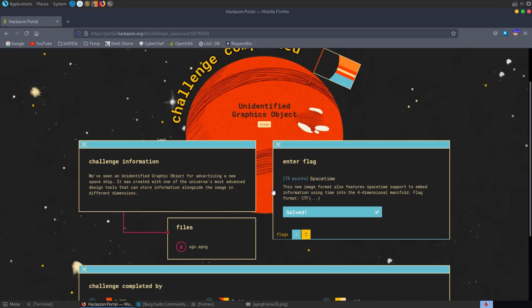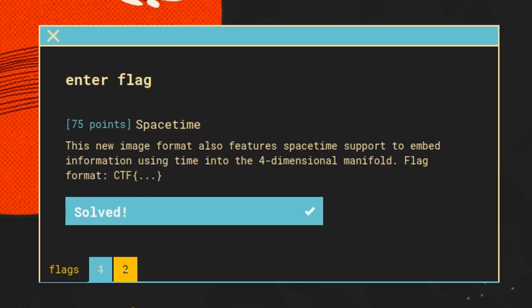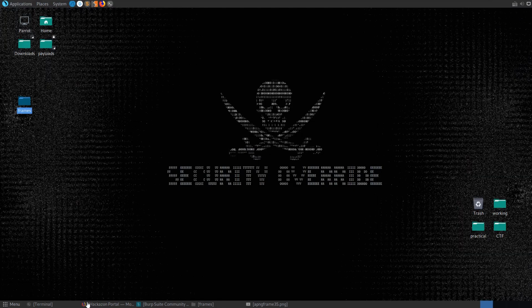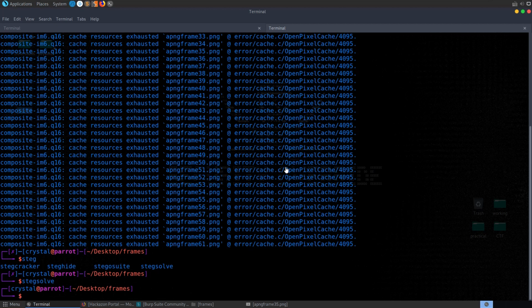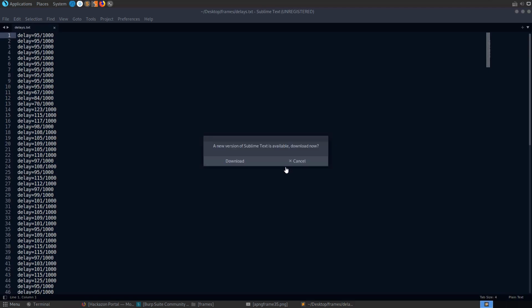The description to this says, this new image format also features space-time support to embed information using time into the 4-dimensional manifold. So this was the kind of easier bit, using the text files. Let's go and cat all the text files to delays.txt. Let's open that up. And we have our delays in here.